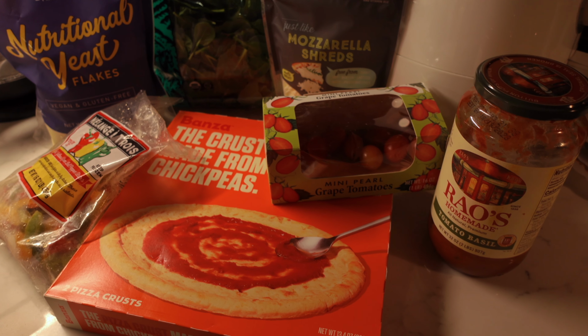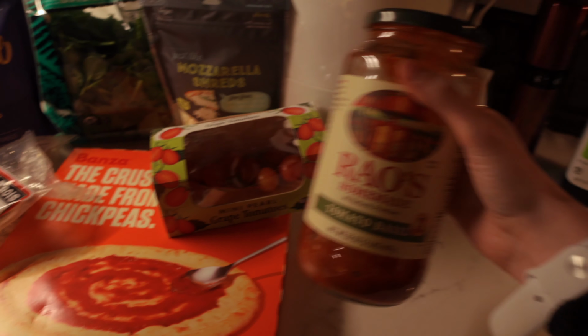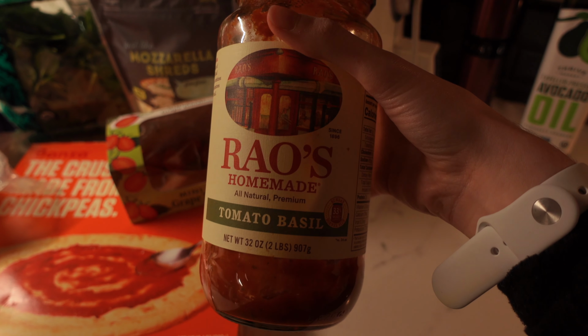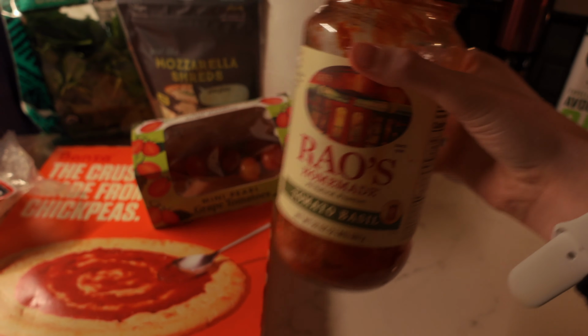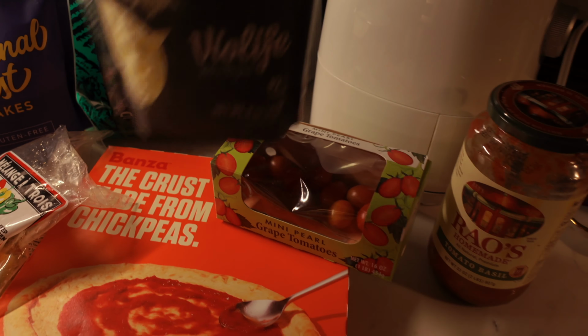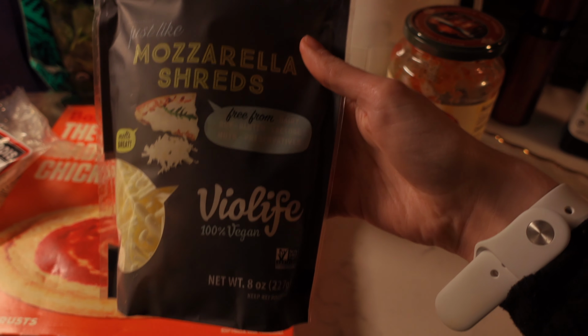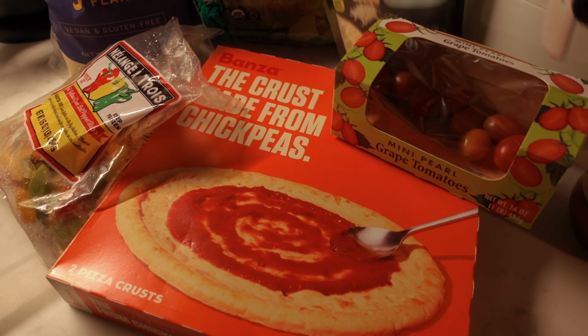Wow, that was inconvenient, I guess the oven's ready. So for sauce, I have the Raoul's tomato basil sauce, which I really like the taste of. I'm going to add this vegan mozzarella shredded cheese. I've had this a few times before. It tastes pretty good, it melts well, so I'll have some of that.